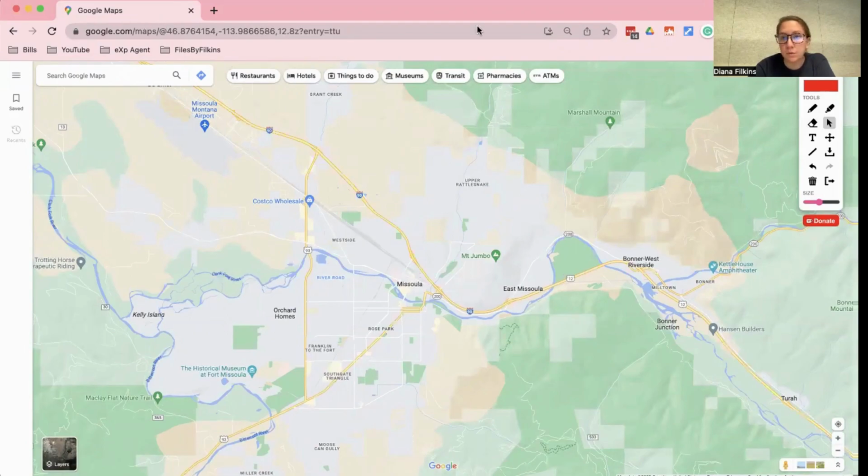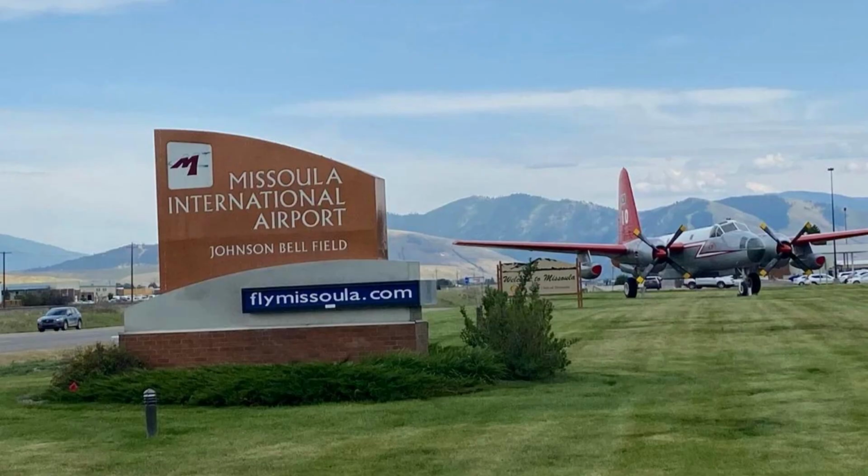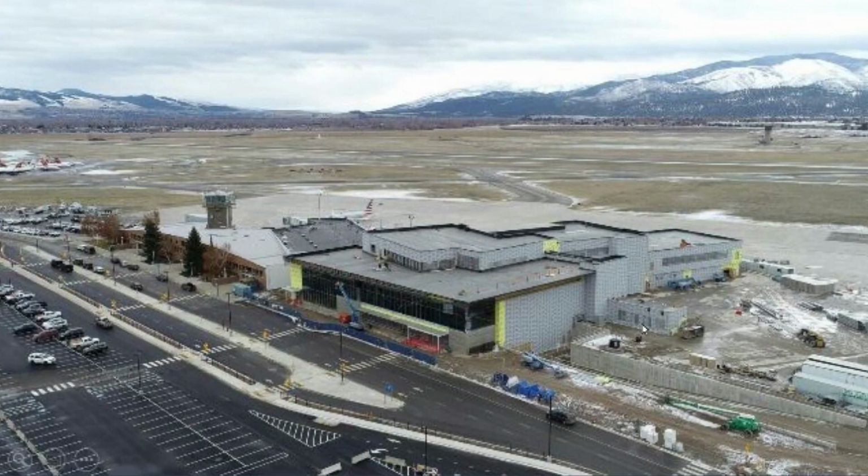Let's go over here. So this is the Missoula airport. To get from this airport down to this downtown area right here, it's about 15 minutes. And this airport is brand new. They just finished it last year and tore down the old airport. It's beautiful.